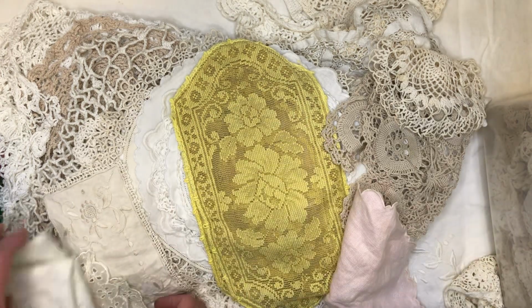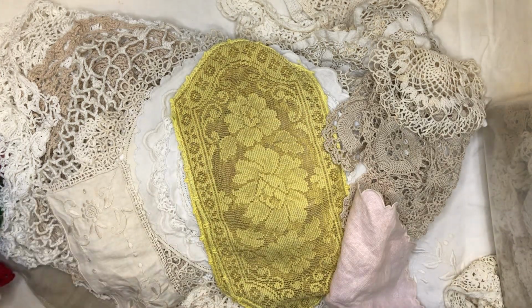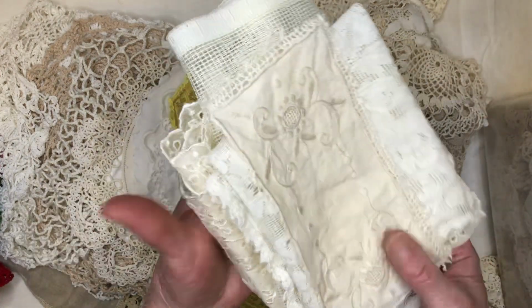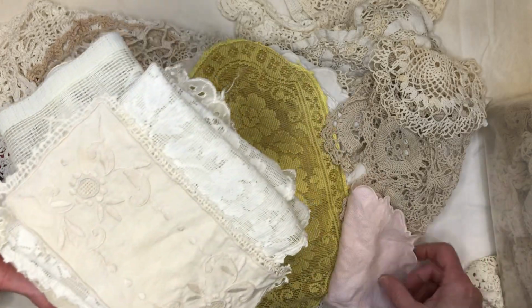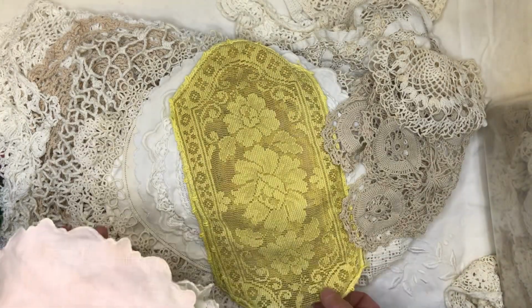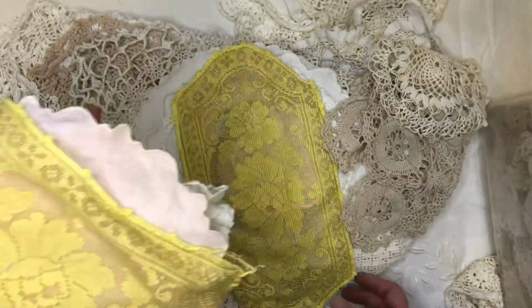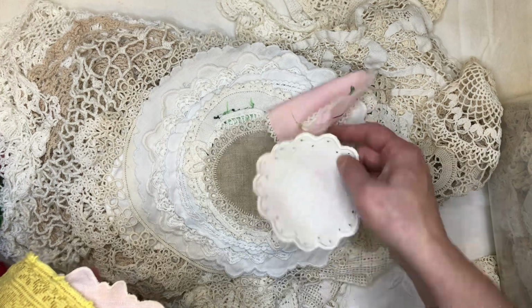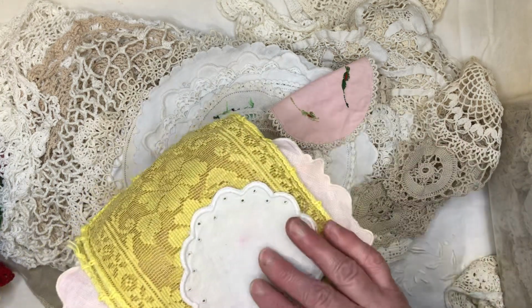Okay, let's find some new words. There's that one right there that I ironed. I think I may have shown that one when I was actually doing the ironing. There's this pink linen one right here. I have two of these yellow ones. These may have already been shown, and I apologize if you've already seen them. Here are my little tiny ones. Aren't they really adorable?